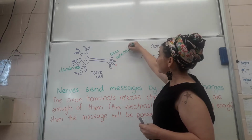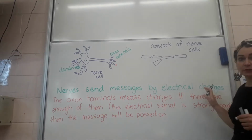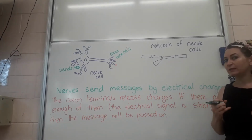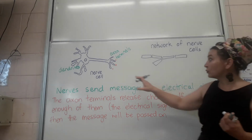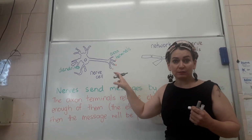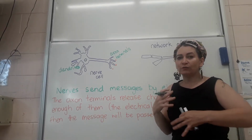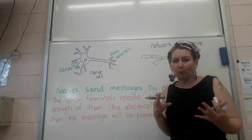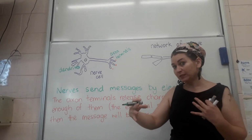So one of the reasons why nerves can send messages really quickly is because they send them using electrical charges. So they're not sending them using the usual means of our body. They're using electricity, which can move a lot faster. So they release here electric charges. Okay, so in your body all the time there's electricity being generated. So every time we move, every time we send a signal, every time we feel hot, cold or pain, we're releasing electrical charges and sending them along in a message.